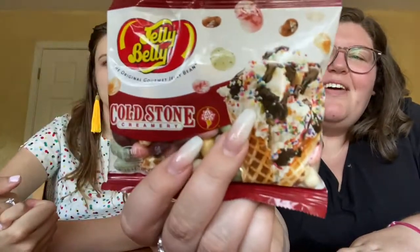Then we have Cold Stone, which is Chocolate Devotion, Our Strawberry Blonde, Birthday Cake Remix, Apple Pie a la Cold Stone, and Mint Chocolate Chip. Each one of these has what's in it, like the normal ice cream one. With Birthday Cake Remix, which is the one I always get, it's cake batter ice cream, rainbow sprinkles, brownie, and fudge. So it tells you what's normally in them.